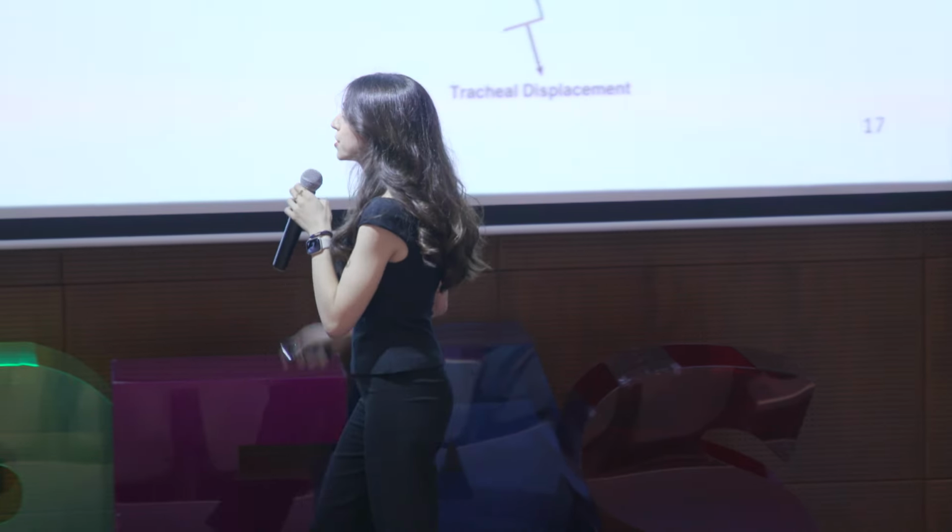As for the size of the upper airway, we notice here that as the tracheal displacement increases, the area, so the size, is also increasing. And when we combine both hyoid repositioning and tracheal displacement, we're able to improve the outcomes even further. Cranial hyoid repositioning, again, same as anterior, but less significant.